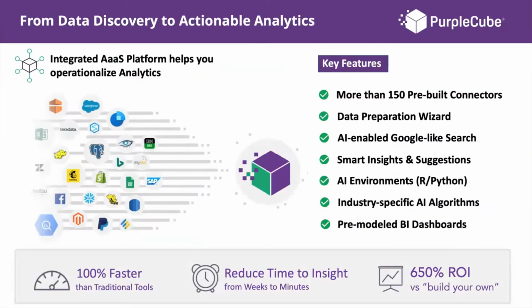Now, before we get over to the demo, I just want to very quickly highlight what is that real benefit that you're going to get out of PurpleCube. Our whole goal here is to take you from data discovery to actionable analytics in the quickest and most cost-effective way. We have a few features that I'm just very quickly going to talk through, but you will see this all in action, so please do take note of these.